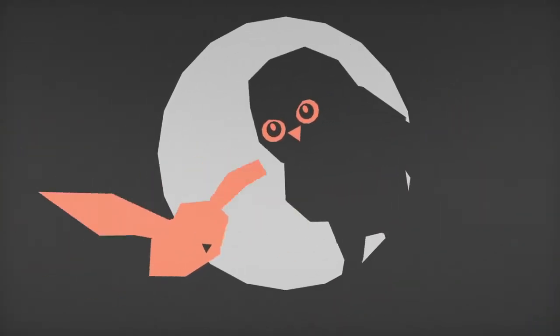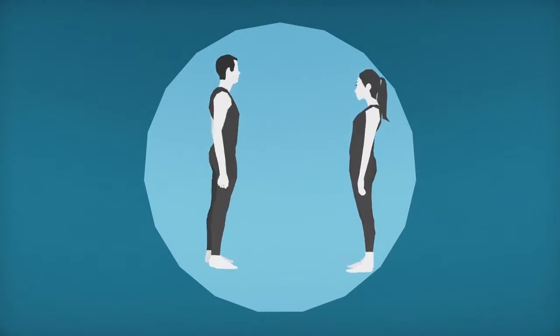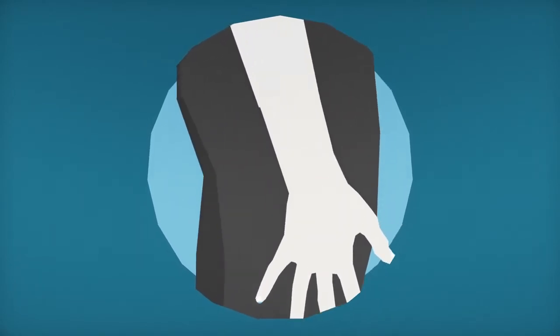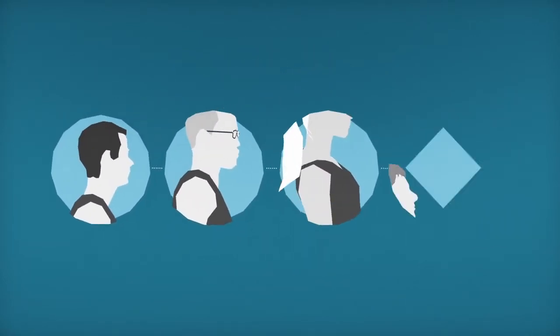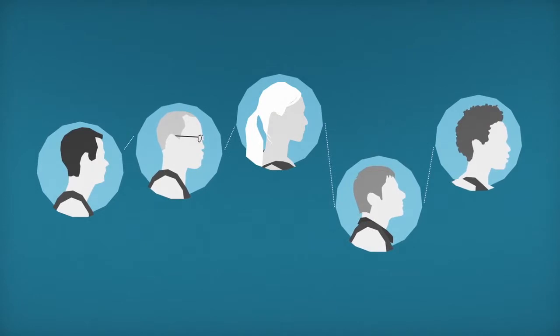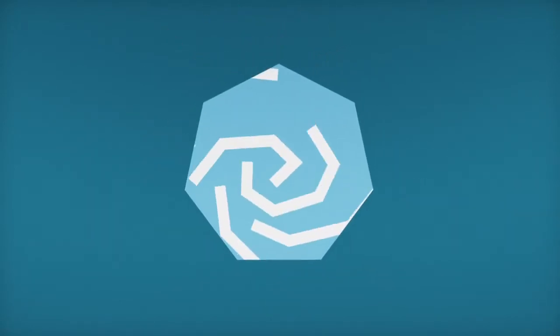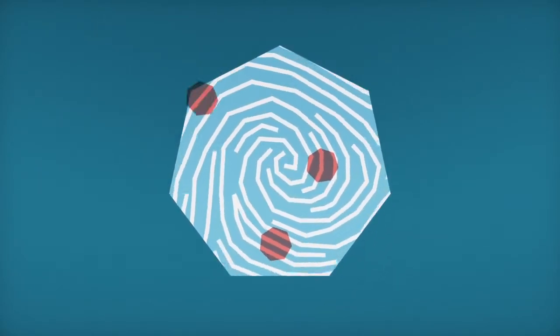Within a species, each organism has very similar DNA. In human beings, the difference between one person and another is a fraction of 1%. But it's what makes us individuals, giving us different facial features, hair color, and height. The uniqueness of our DNA can be used like a fingerprint to identify us with an extraordinary degree of accuracy.